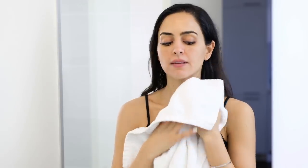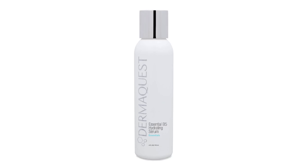Okay, so you're gonna take the mask off, and the next thing we're gonna use is this Dermaquest Essential B5 Hydrating Serum. I'm always talking about hyaluronic acid, as a lot of skincare bloggers or skincare experts are talking about, but I think we forget about B5. Vitamin B5 is so hydrating and nourishing. I highly recommend using this along with hyaluronic acid.